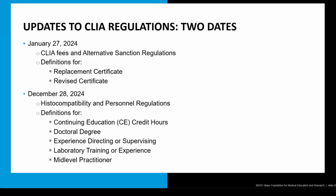Okay, just to wrap this up, I just want to point out that when CMS published the final rule on December 28th of 2023, they also published a corrected document in the first part of this year. It just had a few minor revisions, nothing really in the technical field. It was more typos and corrections like that, things that were missing, but nothing technical. So just be aware there are a couple different documents with different dates on them.